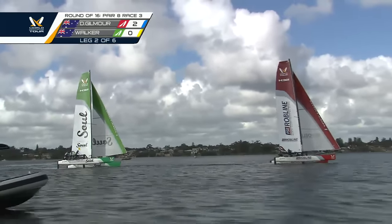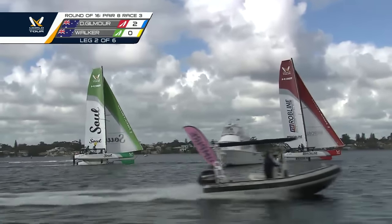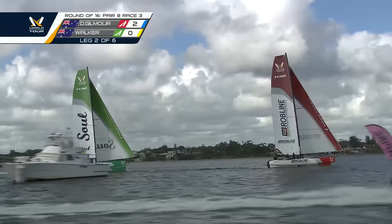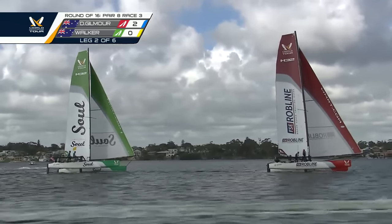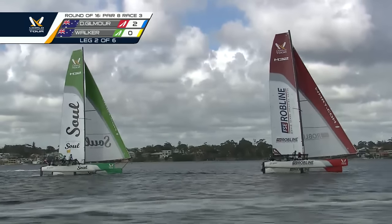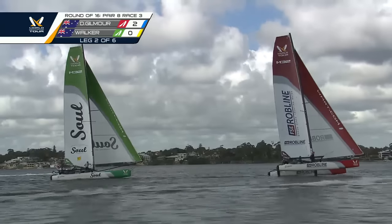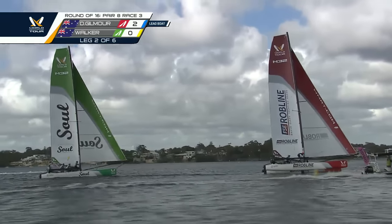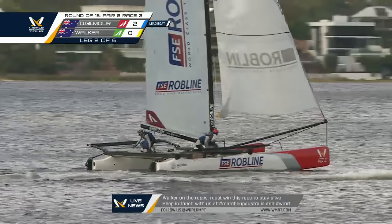I mean, great job there from David Gilmour, identifying, well, certainly earlier than me, that Walker was really early. Just hanging back, not pushing to do too much, and striking just at the right time in that pre-start. He was hanging back, driving him down past the lay line, and that was a critical mistake from Walker. The pressure of being early, just forcing that early mistake.